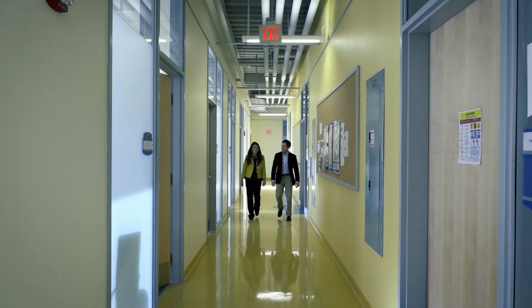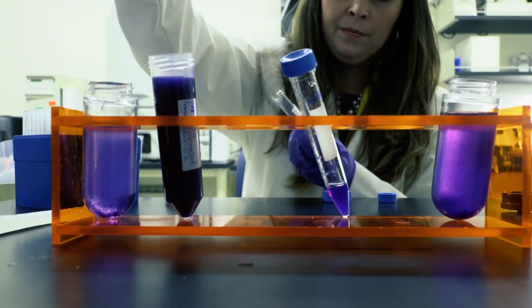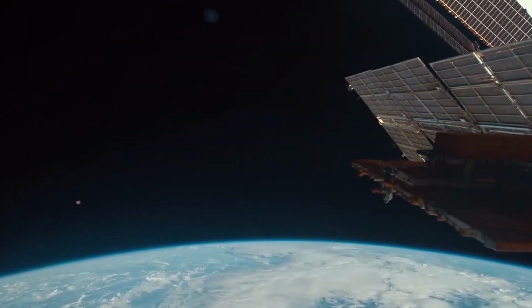In 2018, we visited the offices of startup company LambdaVision as they prepare to launch the company's first investigation to the orbiting laboratory. Their goal? Find novel advancements in retinal implants for those suffering from age-related macular degeneration.